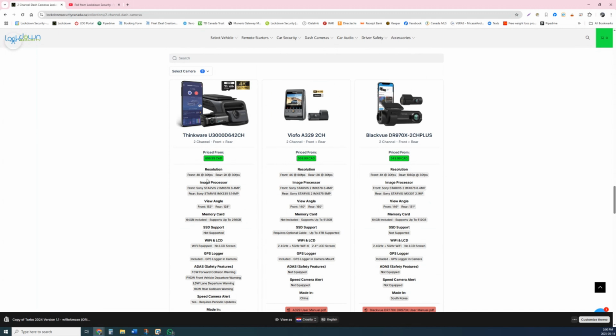All of these cameras are going to be 4K cameras in the front, 2K cameras in the rear, all except for the DR970, which is actually a 1080p camera in the rear. And if you look at the Viofo A329, it's one of the first 4K 60 frame per second cameras in the front. That's huge, because 60 frames per second doubles the frame rate. You'll see the Thinkware is 30, the Blackvue is 30.